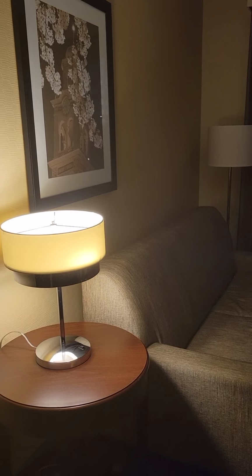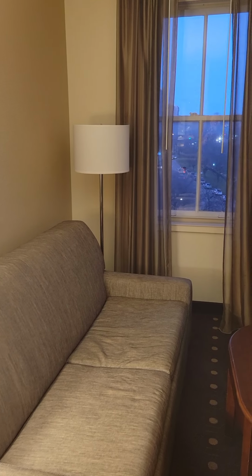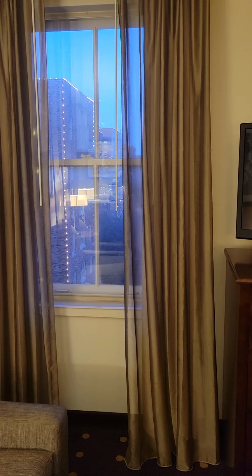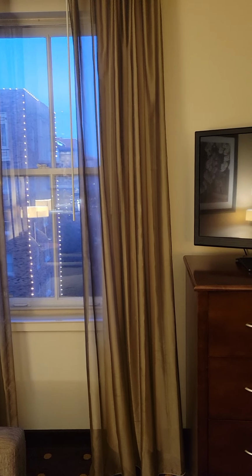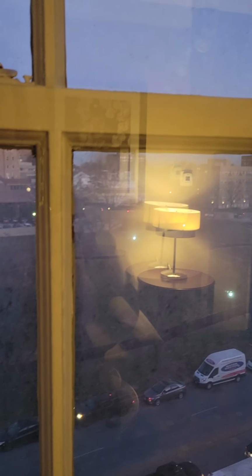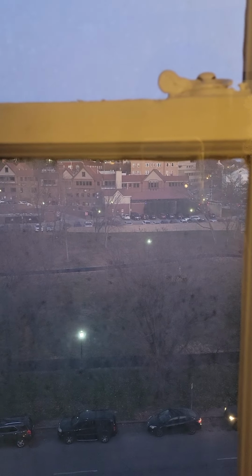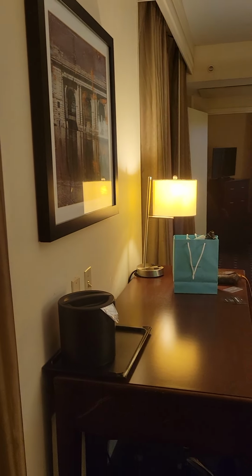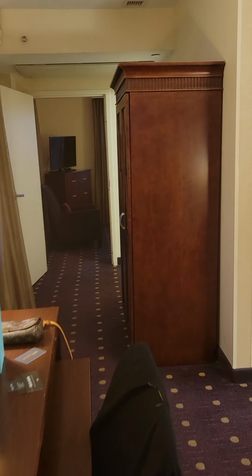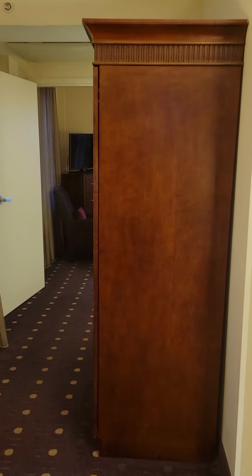That is a sleeper sofa. This particular room faces north, south, and east views, including the famous Nichols Fountain, and off in that direction is the Nelson Atkins Art Museum. This armoire is your closet.